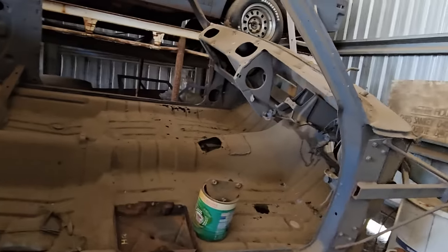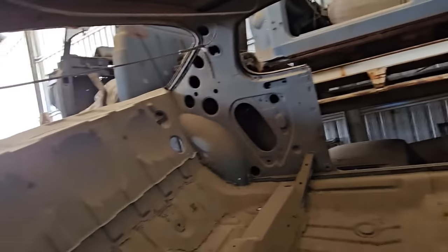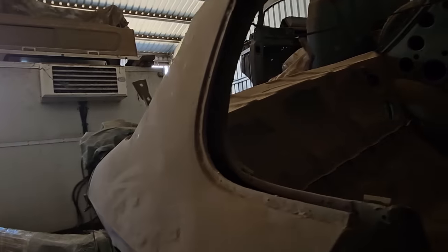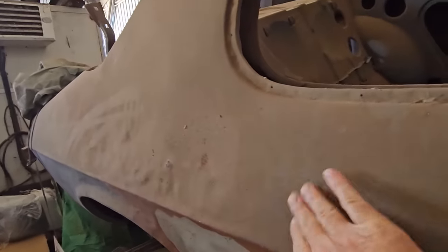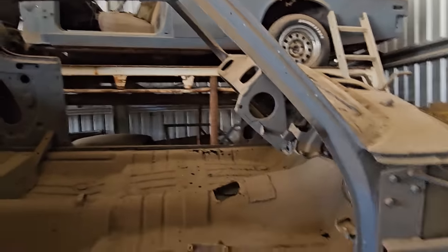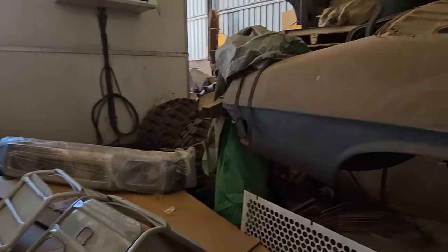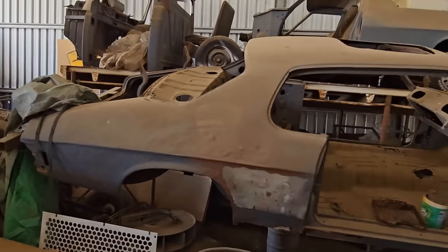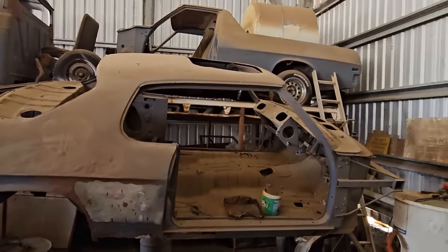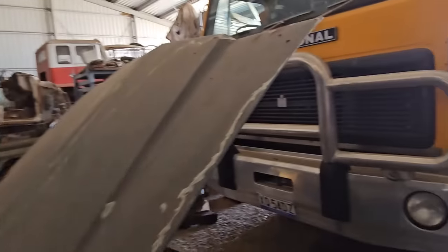All you Holden lovers, look at this, look how good this condition is. Sitting here, it's etch primed, sitting in etch primer. Don't know how long it would have been sitting here for. Unreal. Unreal. Let's carry on. There's so much to see.